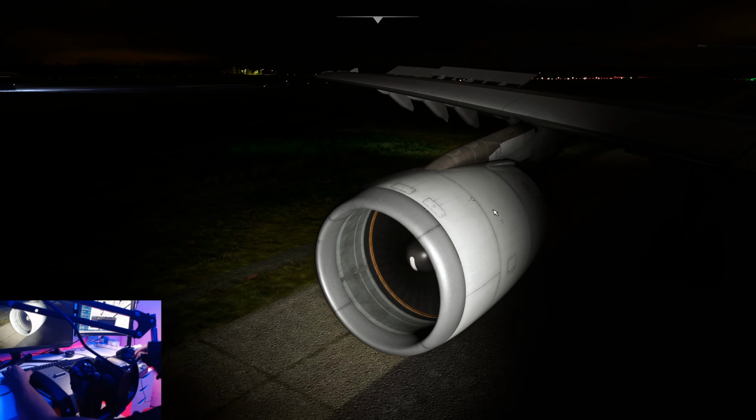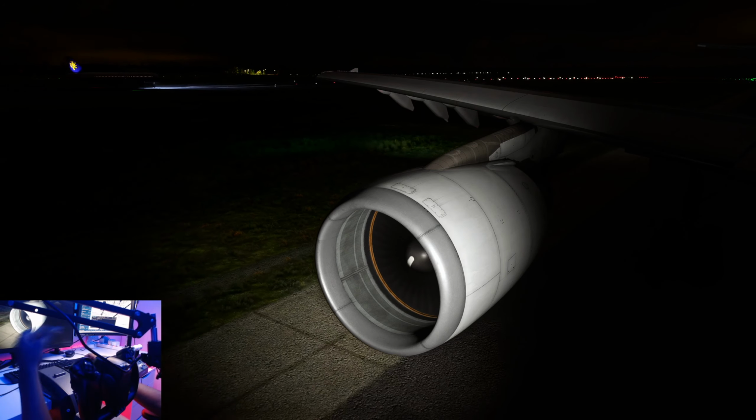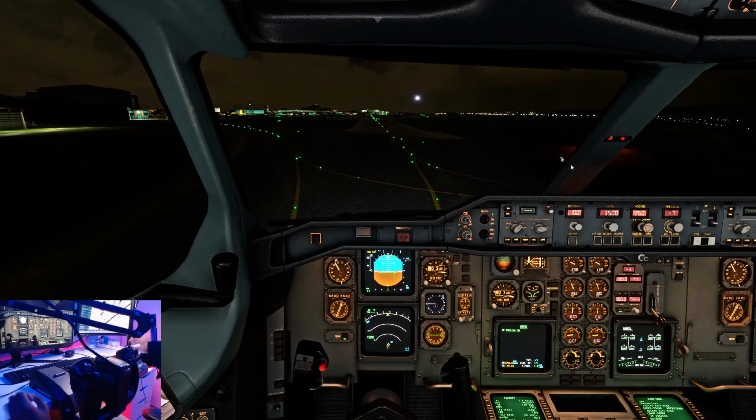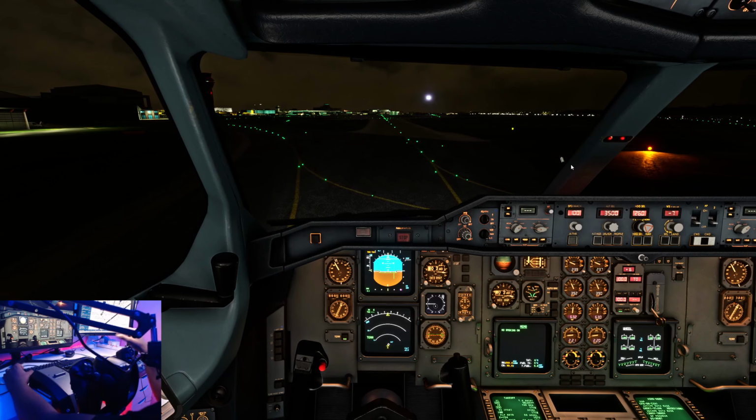Oh, speed brakes are still up. Get the flaps off as well. I was taxi Alpha 4.